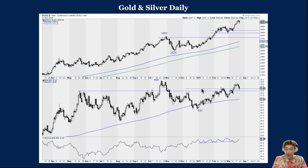Now, looking at silver, I know that stock charts change their data a little bit, so I don't know. I mean, this is futures I'm looking at. I don't know if these prices are perfect. Are they a little different from what we've been looking at in recent days? But it came up to 34 and silver could not punch above 34. So it's selling off here. There is some support here, 32.5, 33.